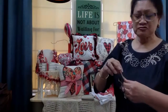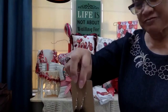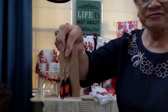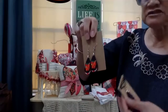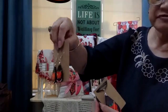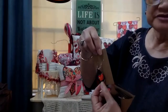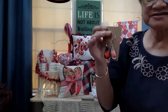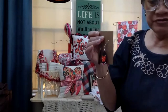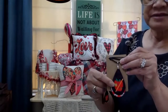I don't show this too often, but since we're getting into Thanksgiving, oh my God, I'm so ahead. But anyway, we're getting into Valentine. I have this teacher gift. It's an apple earring, printed double-sided, and it is the most comfortable earring. I usually don't wear earrings because it hurts my ear, but I can pretty much go all day with this one, and it has a matching pendant.